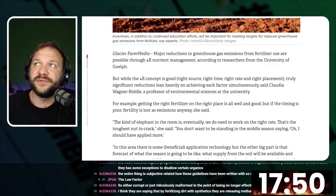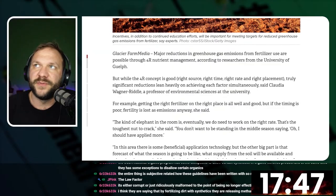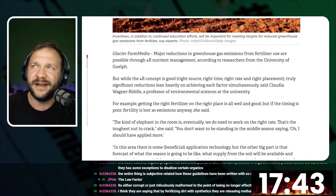Interesting take here. Major reductions in greenhouse gas emissions from fertilizer use are possible through 4R nutrient management, according to the researchers from the University of Guelph. Is it not pronounced like Guelph? Yep. Guelph. That's it. Yep.